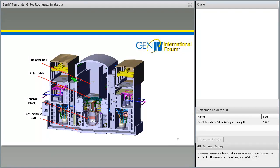So this one is another view of the nuclear island, where you can see that we have the reactor hall here, a polar table here to prevent the risk of a big component falling down on the roof of the reactor. You have here the reactor block, and you have here the very basic drawings of an anti-seismic raft, to prevent damage from an earthquake event.